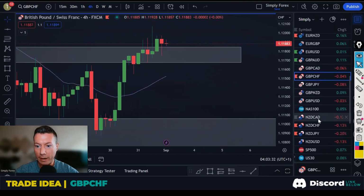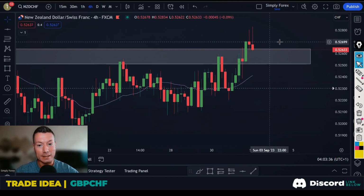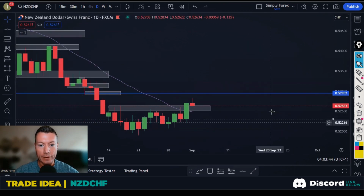And the last Swiss franc pair that I like, it's pretty much all of them, is this. This has already come back to our gray zone. So day chart, New Zealand dollar, Swiss franc. We was talking about this in the live stream. And again, there's this level through here that we were thinking we could short this. We're in a downtrend. Price is back at these highs. We could take price lower.